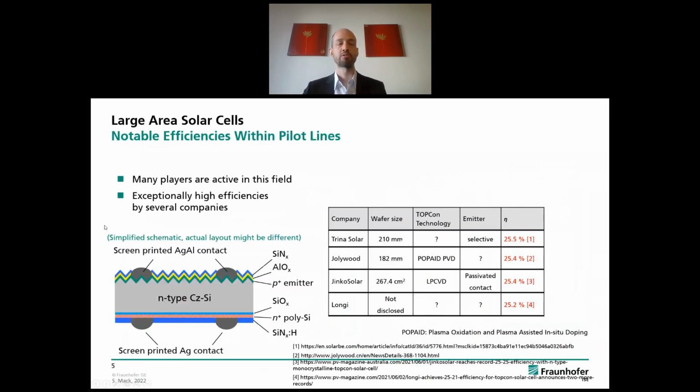So let's look at what industry has been doing over the last years. As many players are active in this field, I only want to give a short overview and not all of the information about how the solar cells have been published, because this information I gathered from press releases from different companies and also PV Magazine.